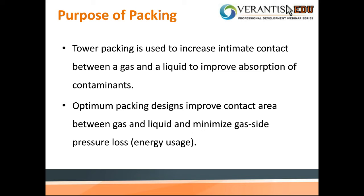But at the same time, the addition of packing does create additional resistance to flow. That increases pressure drop and energy usage. So optimum packing selection should be based on achieving the required contact while also maintaining a low pressure drop.